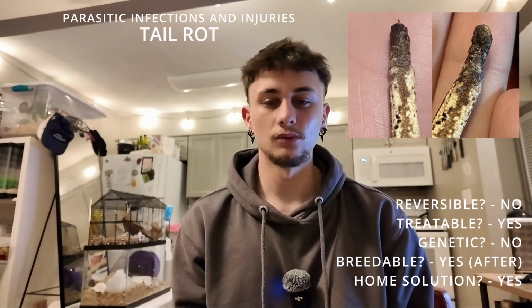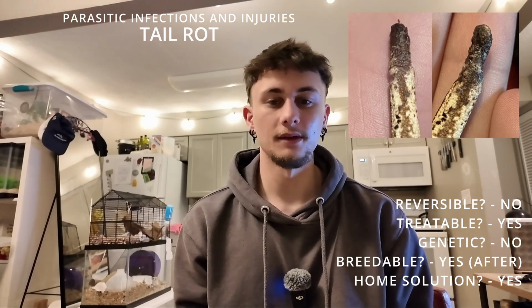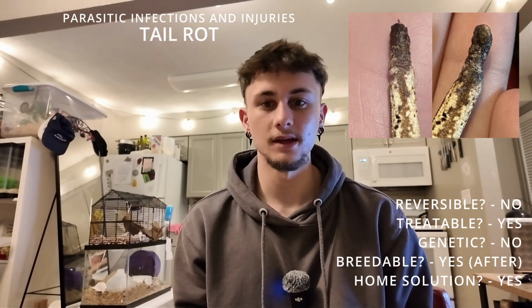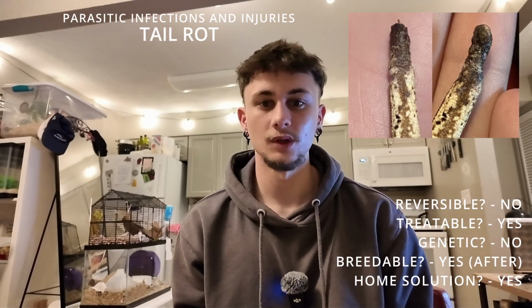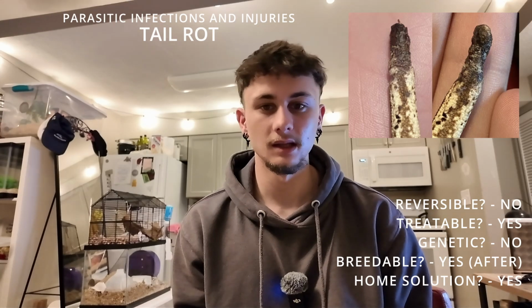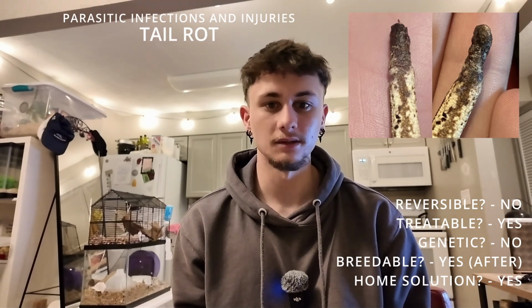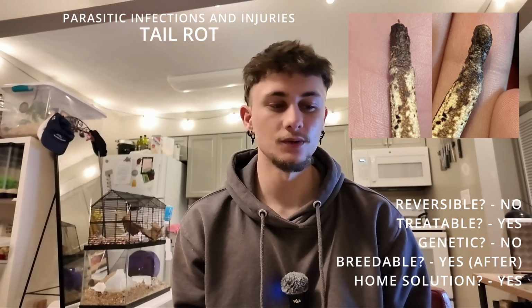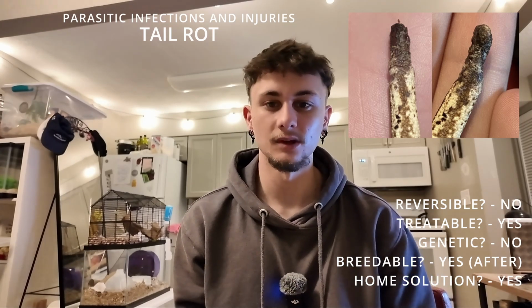If the humidity is not right, maybe stuck shed can accumulate on the tail, and then the stuck shed is not letting the airflow pass through. Then it accumulates some humidity, and it ends up accumulating bacteria that end up eating the tail, and that's how the tail starts to die. It ends up killing that tissue at the point of the tail, and it starts eating the tail as it develops.